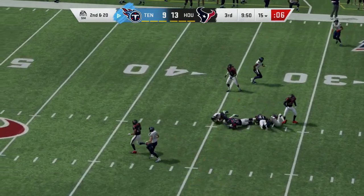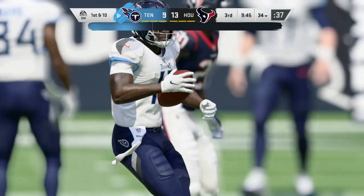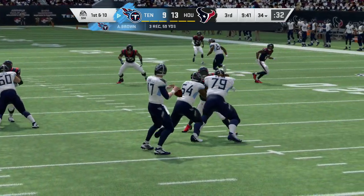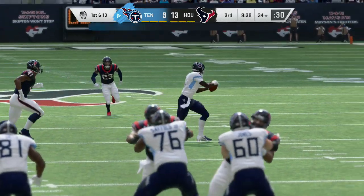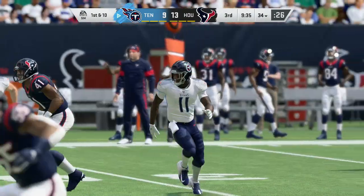This will be caught by Brown. And he gets this one just shy of the 35 to the 34. That one a gain of 20 and a first down. I think it all came together there. In-breaking route, drove it with excellent pace. Money throw right there to move the sticks.